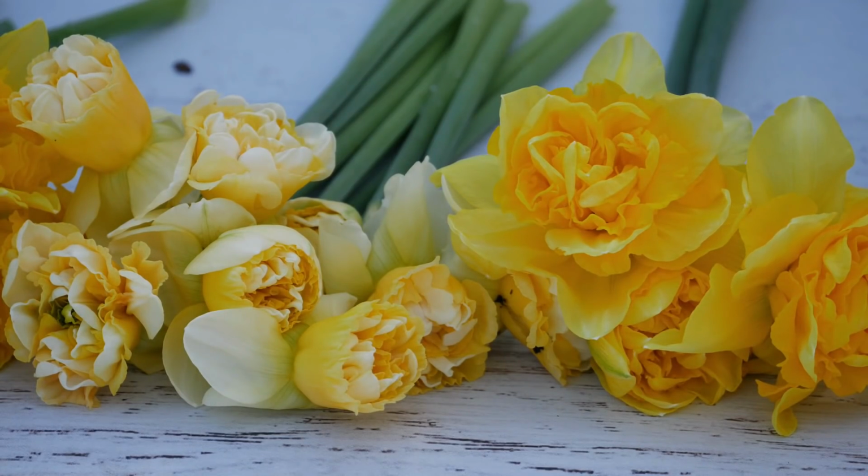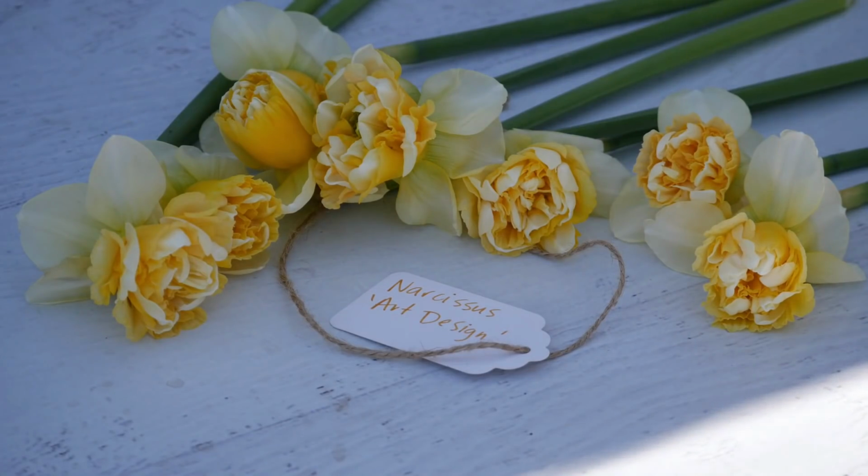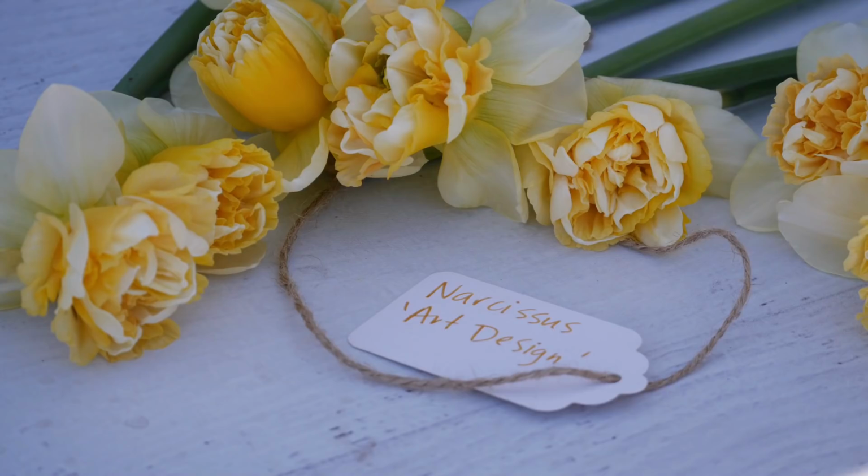Moving right along to our next daffodils that we are taking a look at in the garden. We're getting into the fancier ones now, I should say. A lot of these more fancy daffodils bloom later in the season, so as the video kind of progresses, we get into these fancier ones and I get more excited.